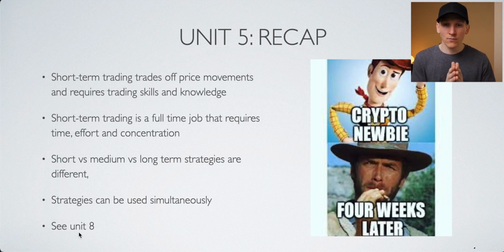We're going to be getting into some really specific details of technical analysis. So this very simple and basic overview is going to stand you in good stead for the more complex stuff in Unit 8.